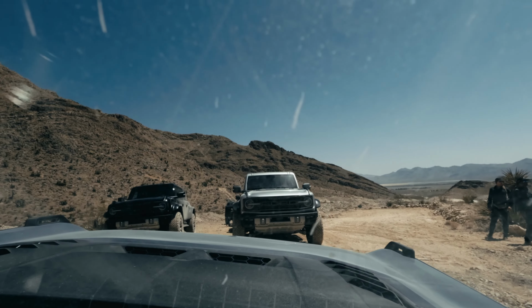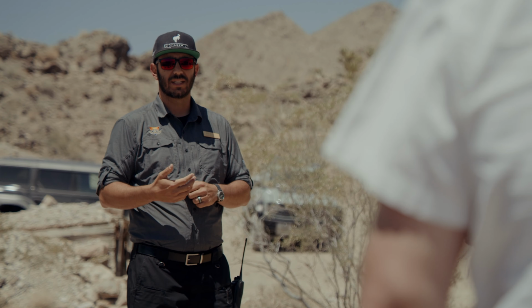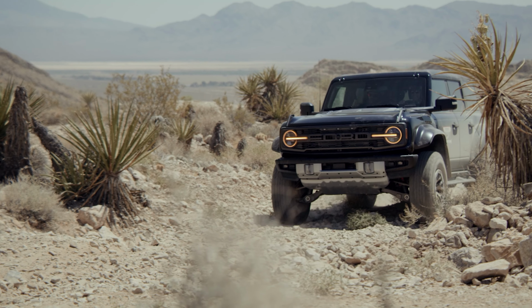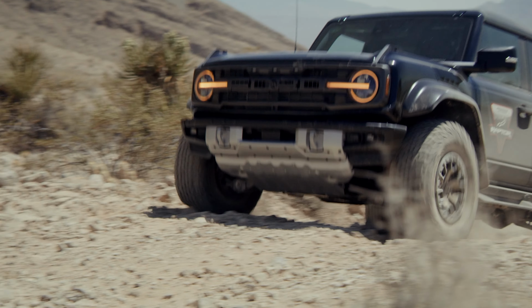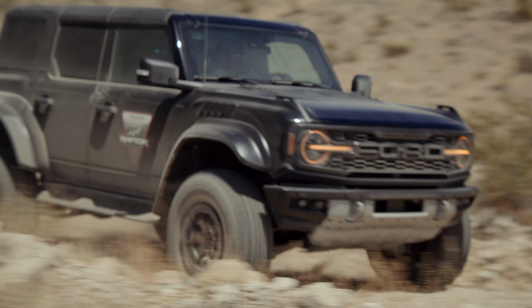Hey guys, so we have now made it to Raptor Valley after about an hour of transit from Bronco Base Camp, where we started the day. We're here with one of our trail guides, Anthony, and in Raptor Valley, there's three specific off-road modules that are more geared for high speed and kind of Ultra 4 inspired driving.